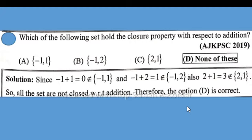So all these sets do not hold the closure property with respect to addition. So option D is correct, which is the required solution.